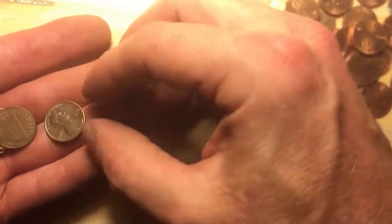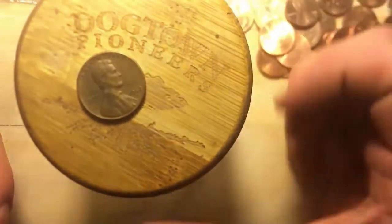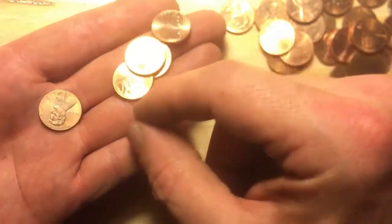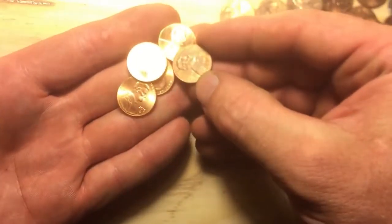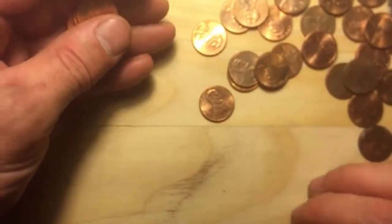I haven't found an elite penny yet. That's kind of disappointing. Ooh, there's my first 60. Getting close. What is that? 3 years off? Lots of Denver. I think that's all I see in here is Denver.